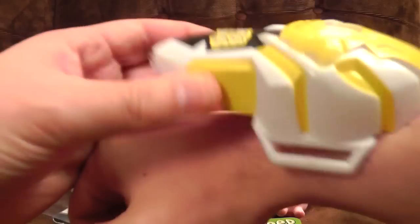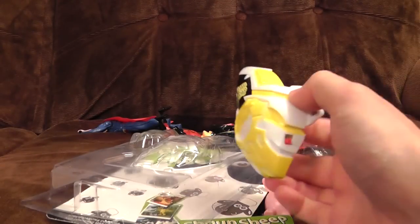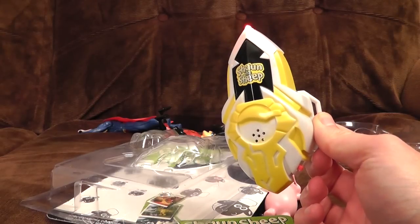What are you supposed to do with this? Is it like Buzz Lightyear's laser? You walk around like that. Oh! It's motion activated.